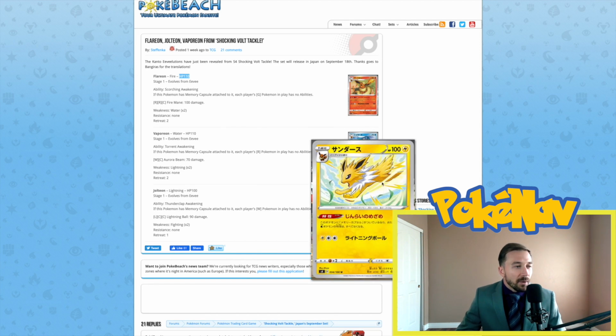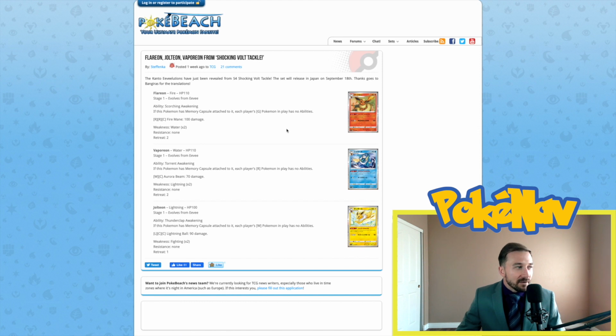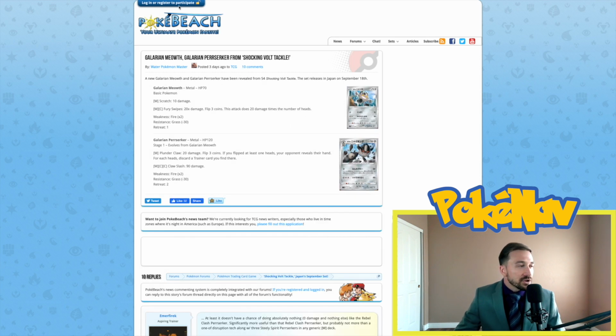But then the big surprise, my boy Jolteon, my favorite of the original evolutions, is only coming in at an HP of 100. I don't know why they decided to shortchange Jolteon and only give him, or her I guess, an HP of 100, and Flareon and Vaporeon got an HP of 110, but it looks like that's the way it is. So you guys can definitely look forward to this. I know a lot of collectors will be excited for this. The evolutions in general, but especially the original evolutions, are always a big hit. So you guys can definitely look forward to that in Shocking Volt Tackle, and I'm sure we will also get these in Vivid Voltage.